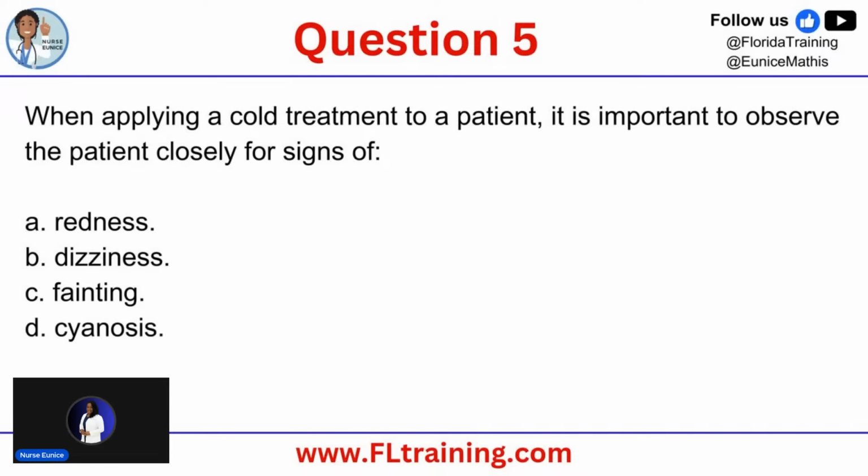Question five. When applying a cold treatment to a patient, it is important to observe the patient closely for signs of A, redness, B, dizziness, C, fainting, or D, cyanosis. All right, revealing the answer in three, two, and let's see what you have.